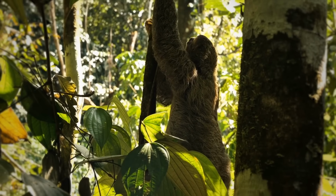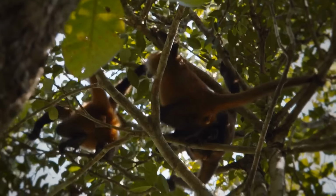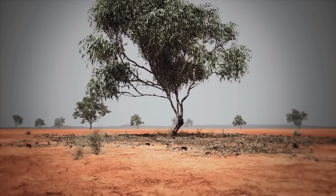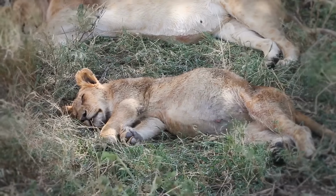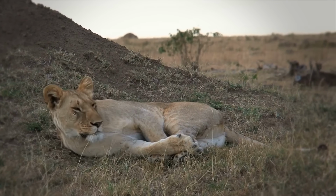Sloths and monkeys develop a stronger grip so they won't fall off trees. For carnivorous animals living in jungles or savannas, life is a real challenge because any animal the size of a wolf or bigger can't run without breaking a leg. Large predators like lionesses are starving because they can't move fast enough to catch their prey.